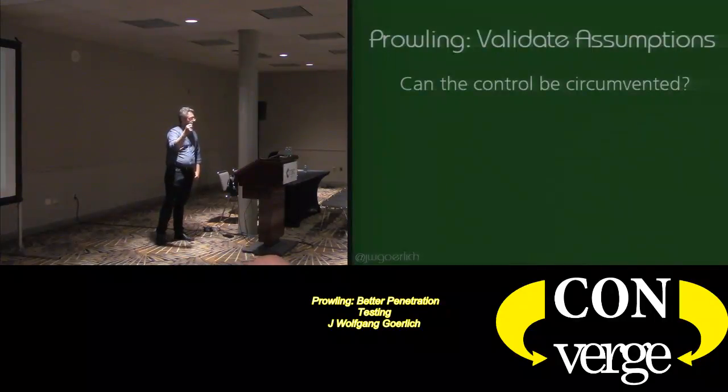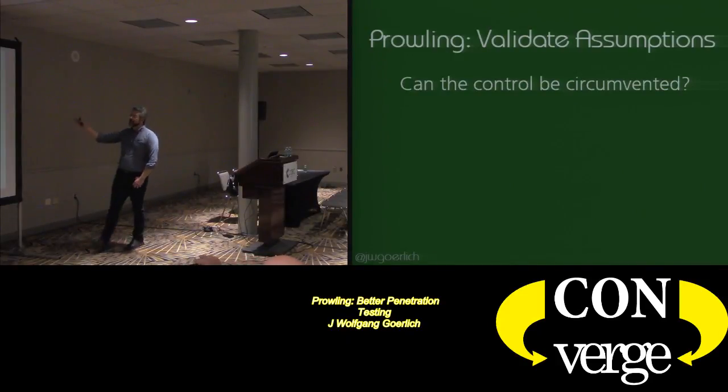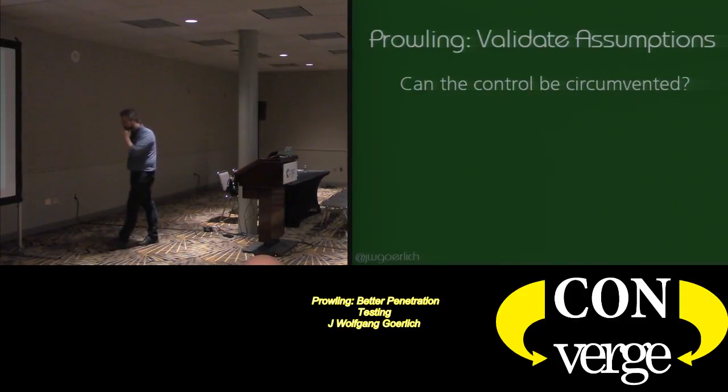So the next rule of prowling is this. Can the control be circumvented? Can you get around the control? Can you bypass the control? If we've got a locked door, can you climb over it? If we've got hardening in place, can we break through it? If we've got AppLocker, can you run a module on it? Any of those things. Can we do pass the hash and bypass that detection? Can we circumvent these controls?